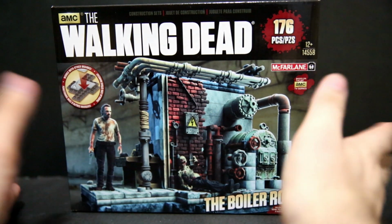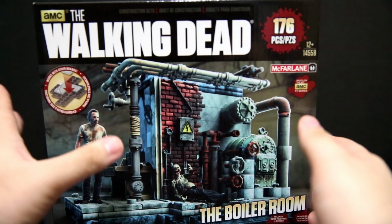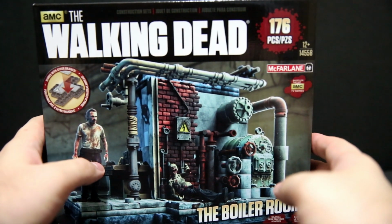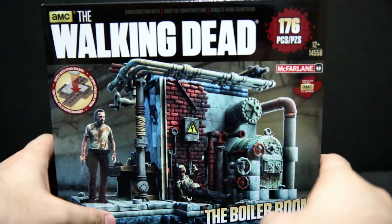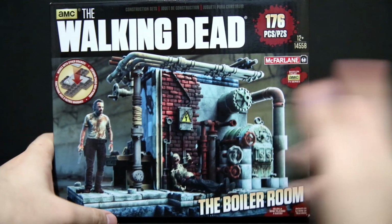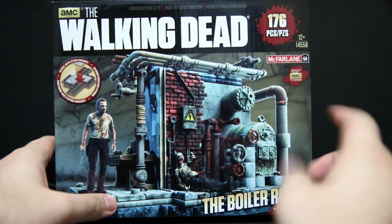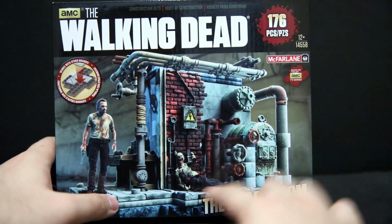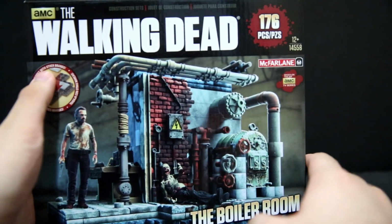And this is the boiler room. I won't spoil anything in the series if you haven't caught up to season 3, the prison season. But this is a boiler room in the prison, and the good thing about this set is I can talk about it without spoiling anything. There's Rick there, and in the part of the boiler room there's a zombie there, like, oh, I want to eat something, of course. So this works with other brands.